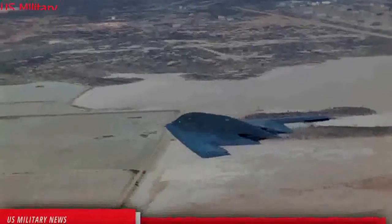Designed in the 70s yet remaining relatively inexperienced in the field, the B-2 has a unique history and an uncertain future. Here are 10 incredible facts you may not have known about the Northrop B-2 Spirit bomber. Number 10. It was developed in secrecy.